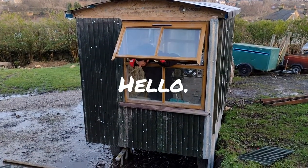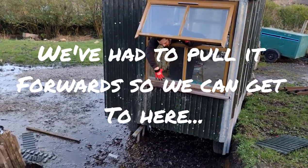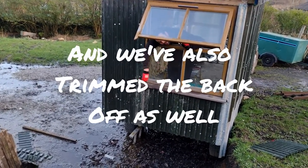Hello. We filled that back bit in. We've pulled it forward so we can get to here. And we've also trimmed the back off as well.